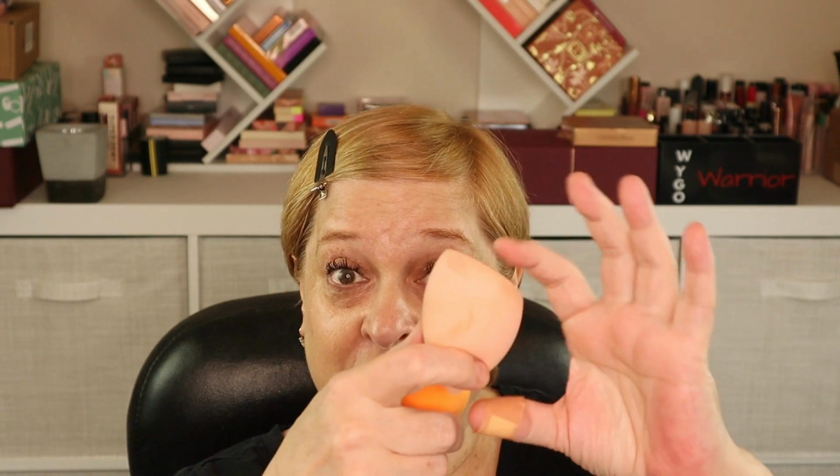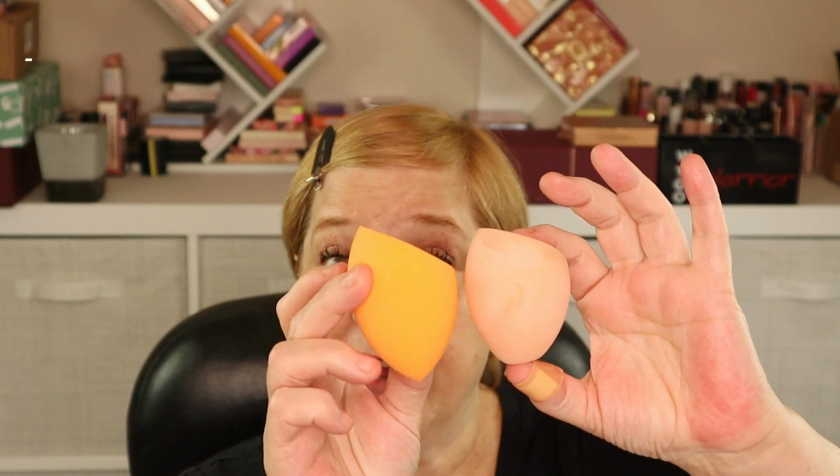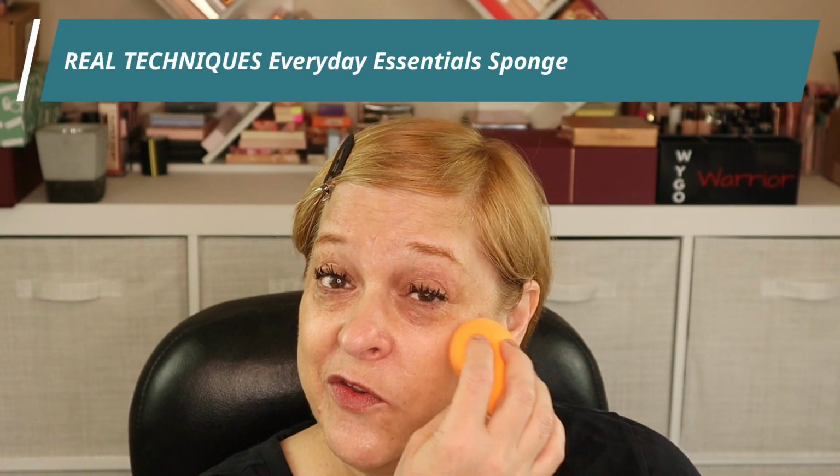I have two sponges I'm going to be using today. This here is from Shop Miss A. It's the AOA Studios. I love it. Here is a new one I recently picked up from Real Techniques. So let's go in and use this bad boy.